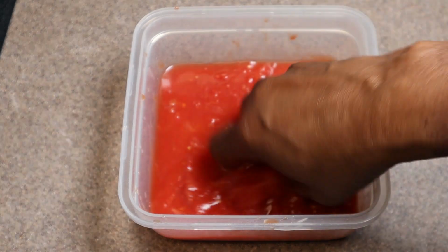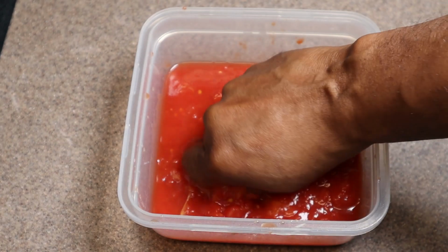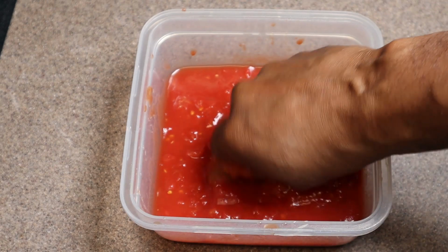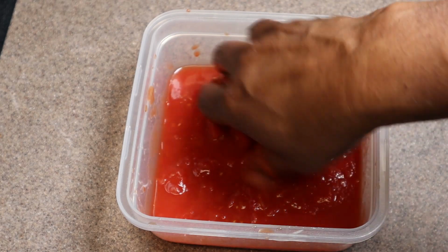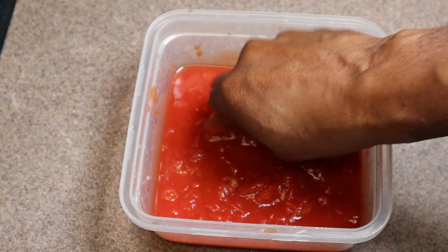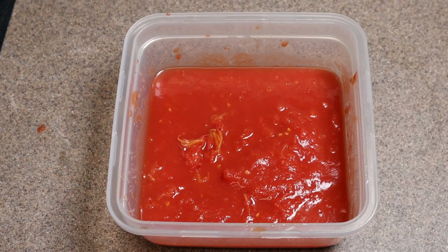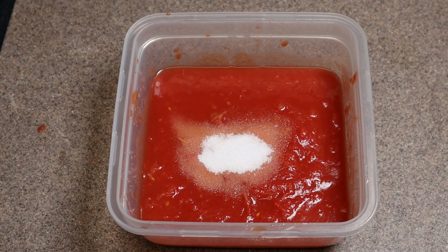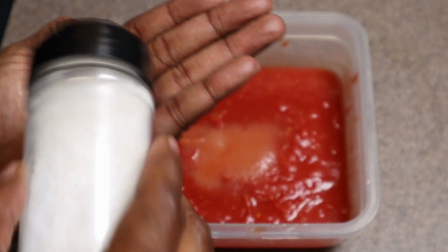And then we're going to go in with our sugar and our salt. Nice squeeze. We want it kind of chunky. Now, Detroit sauce is a little sweeter than a New York or New Jersey sauce. Those sauces are a little bit more savory. So now that we got these all crushed up, we got 1 tablespoon of sugar, and then a half a tablespoon or so of salt.